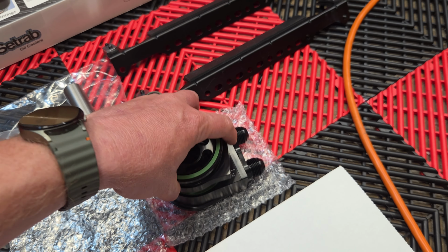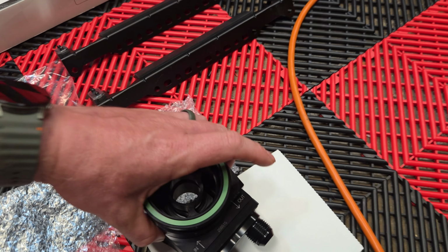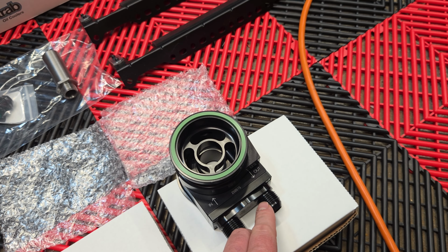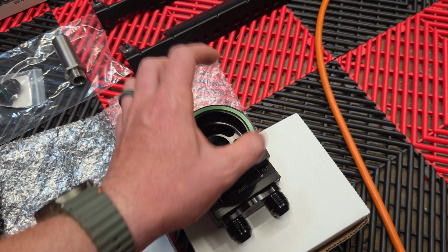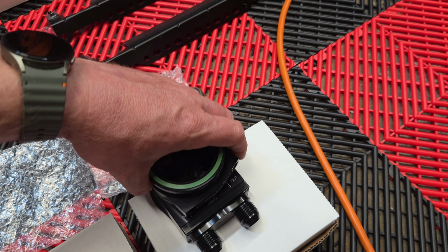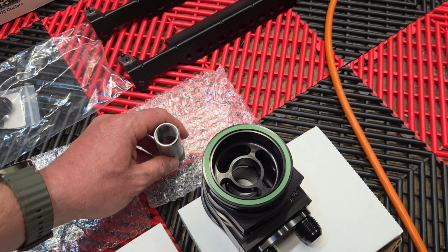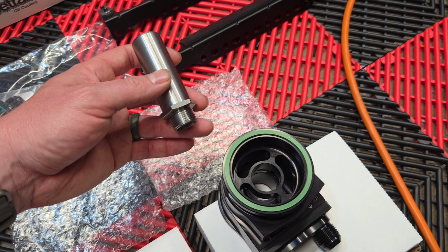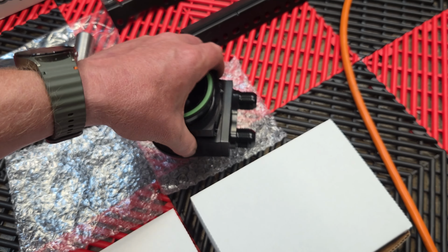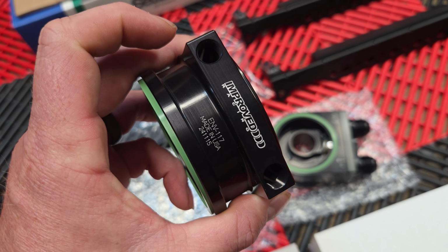You can angle it however you want, but I'll have mine angled out to the side. So when it mounts, my oil cooler lines will come straight off the front and go to the front of the vehicle, and then I'll have my 2 sensors over here on the side where they are right now. And then this bung just slides up from underneath and threads into the block, and then the filter threads into this end. But 2 really nice pieces here, made in the USA.